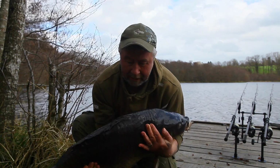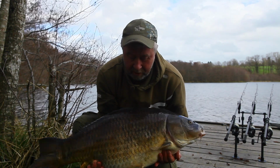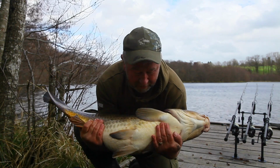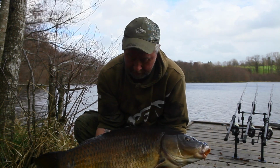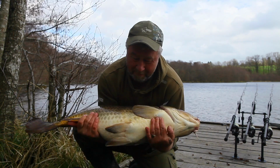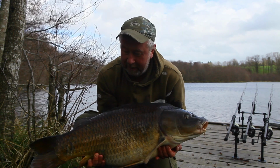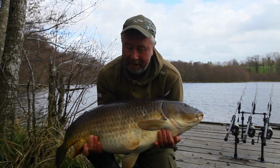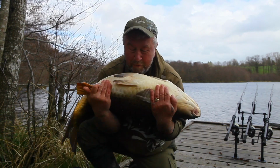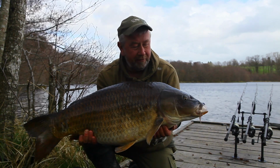Sure enough, gone off anyway, and yeah, nice common, 34.5 pound, and as usual you don't want to have it, do you? But I'll tell you what, it did half a scrap, and looking at it, playing it out in the water, the weight of it and everything, I thought it was going to be near the £50 to be honest, but it wasn't. It was 34.5, but yeah, nice afternoon surprise anyway.